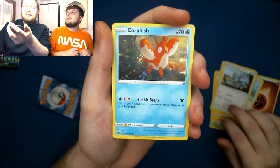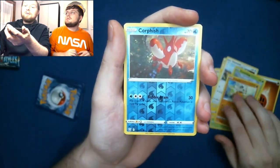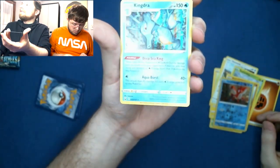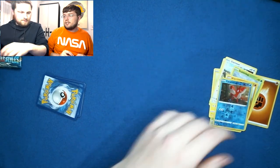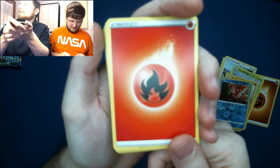Glameow. A Corphish. Scatterbug. Cubone. A reverse holo Corphish. And a holo Kingdra. I really like that card art. That's nice. Okay. Good. Now you're seeing how that desk over there isn't flat. Dark. Yep.